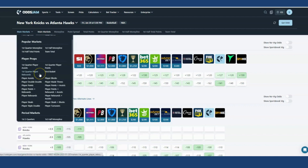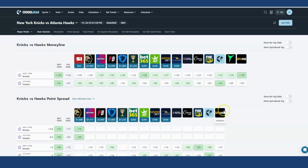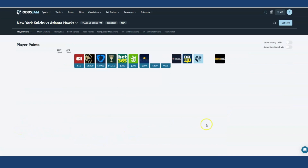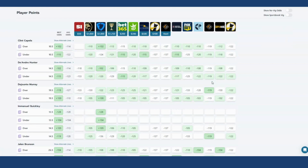So let's jump into player points just for giggles. I'm going to show you an example of what you can find just by doing a little hunting and research. You may have a specific game or a specific player, and you can quickly go through that to identify the value. Here we have PrizePicks at the minus 137 and the minus 119, depending upon which game type you'll be playing. Right here is a good example of what you would use this minus 119 at PrizePicks with: Murray over 19.5 points.